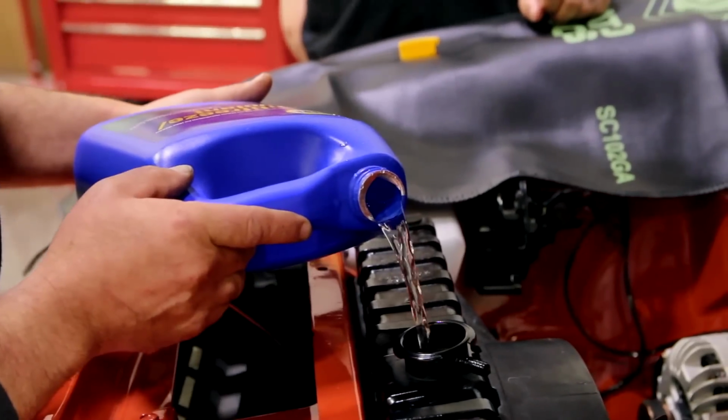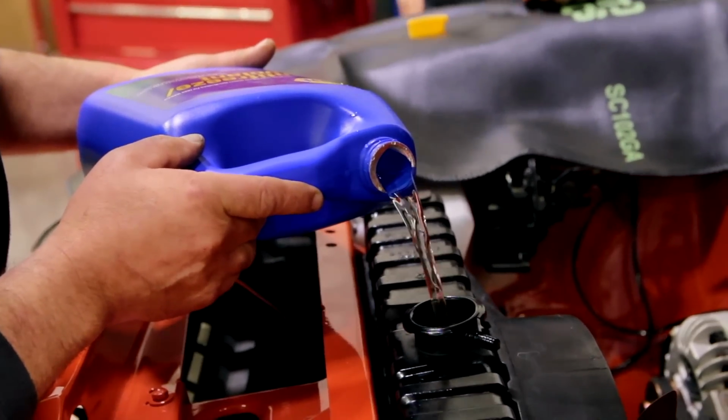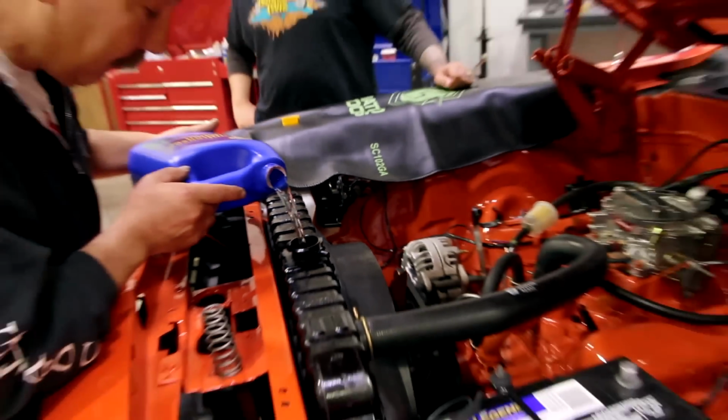So right now, they're filling up the rest of the fluids on the 340 Cuda. I'm getting ready to go over a couple of little last-minute things on the 70 Cuda 383 car, and in a few minutes, we're hoping we're going to smell some exhaust fumes.